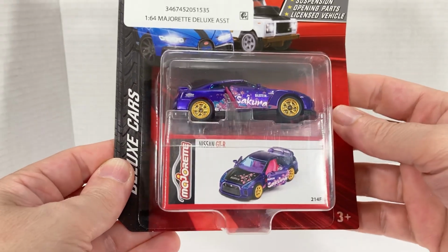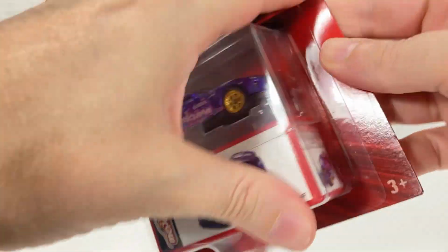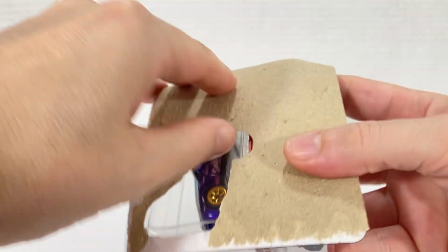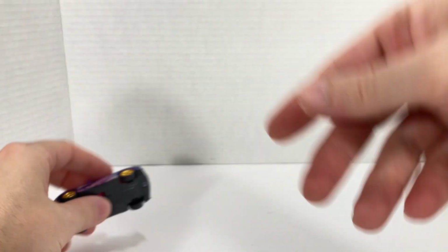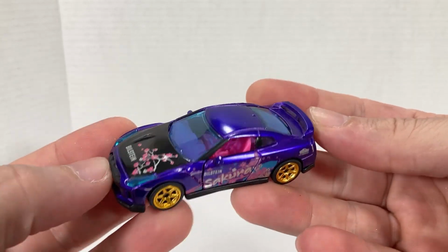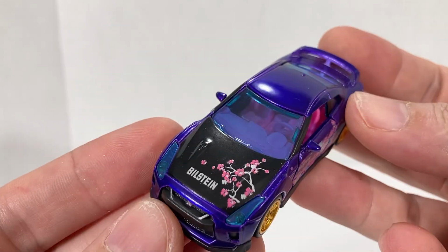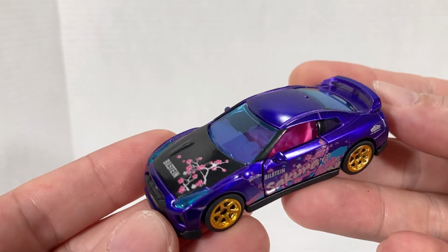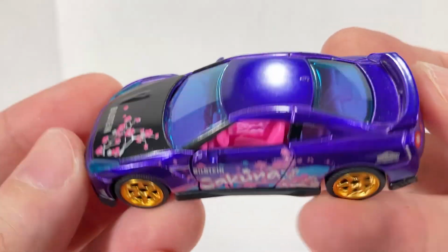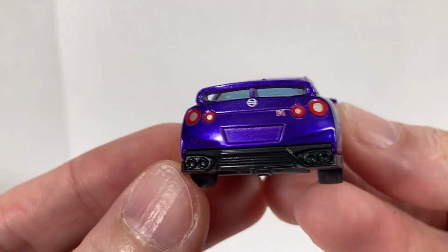Ooh, wow, the Sakura Nissan GTR. Did not think I would ever find this one. I'm so excited. Oh my gosh. I thought this was just something you weren't gonna see. Oh, that was the quickest opening. Wow, wow, wow. Look at that grill. The hood does not open on this one. Really metallic purple. I'm getting quick at opening these Pink Slips. That was the fastest I ever opened one.